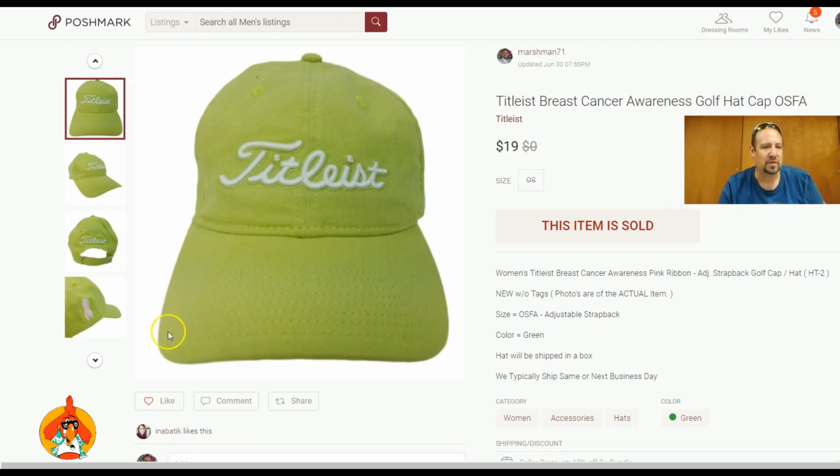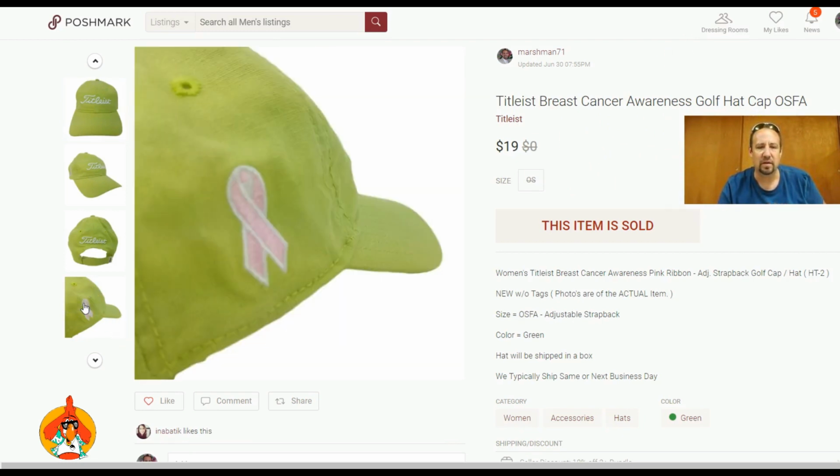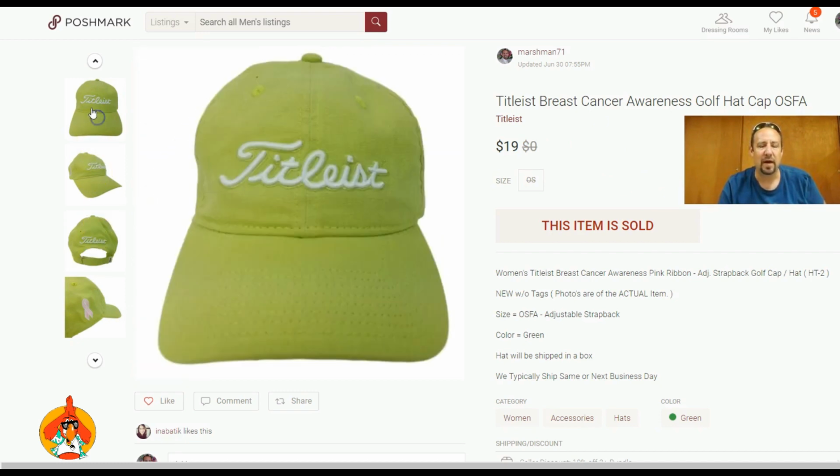Nice Titleist breast cancer hat. It's got the breast cancer ribbon on it there. Got $20 out of that. Not too bad.